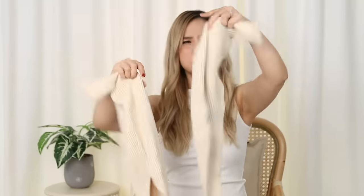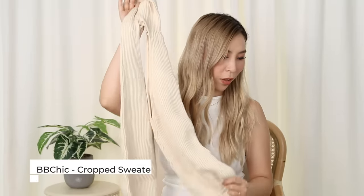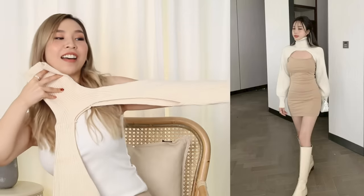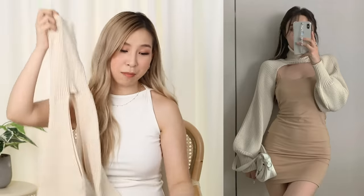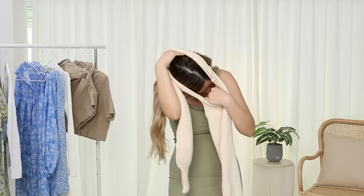What did I get? Are these pants? Oh, so this one is from a brand called BB Chic and it's a cropped sweater. So this is the neck part and then these are the arm parts. I don't know if I can pull it off, but I'm pretty sure I got this one because it was kind of unique, you know, it looked pretty cool on the model. Honestly, most of these, I just bought it because the model looked really hot in them. I'm gonna try not to get my makeup on it.